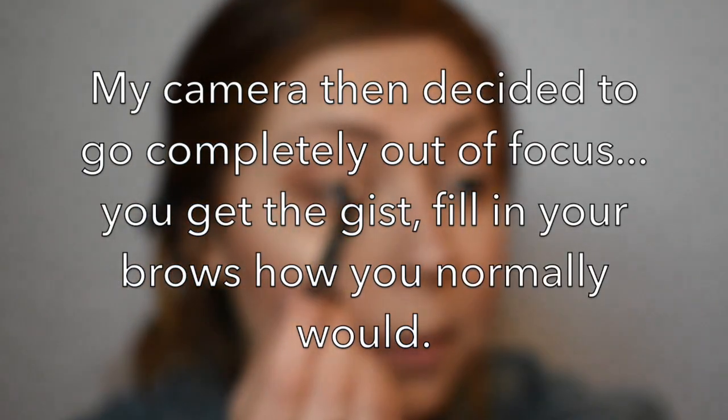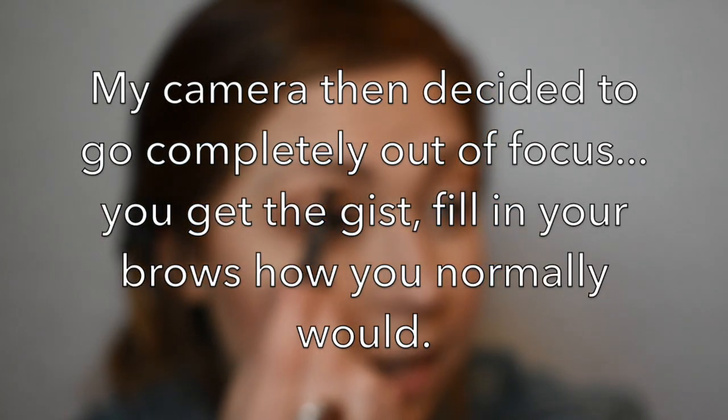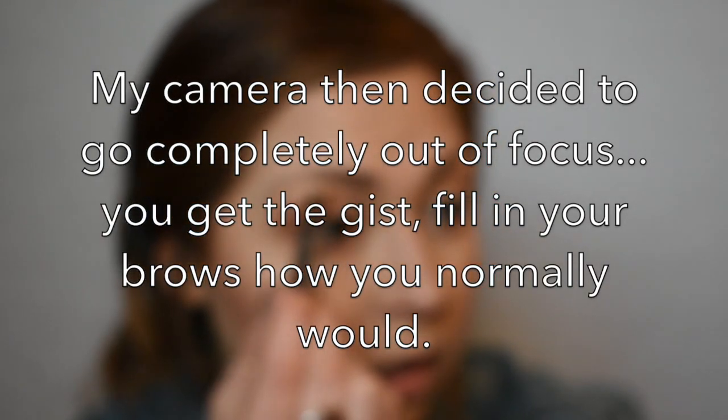I start at the front of my brows and I always start by drawing a straight line underneath and just pulling it up. And then I start to go into the middle. Okay, so we had technical difficulties with the eyebrows. I really don't know where we're at with that, but we're going to keep moving on to eyeliner.